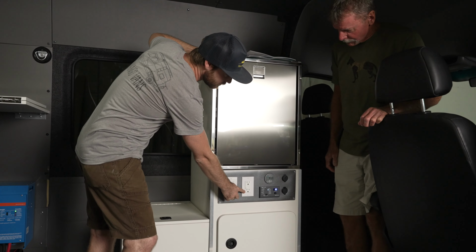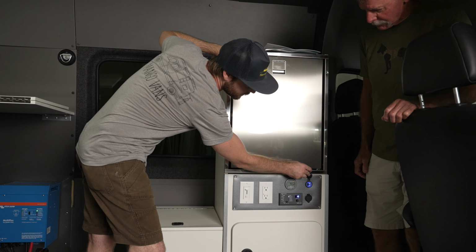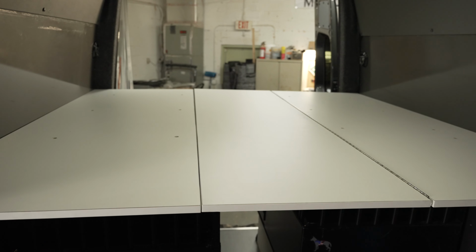So we took a ride down to Magno Vans, talked to Matt and Lars and Adrian and all the crew here. Found that they were really ethical, and we liked talking to them. We liked the builds, and we gave them a rough plan of what we wanted for the van, and this is what we came up with.